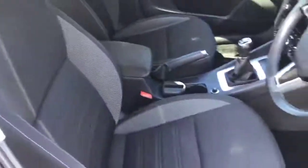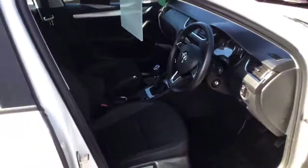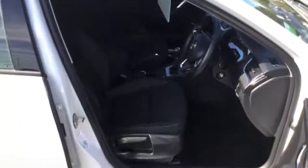So it's a really nicely looked after car, guys. For 50,000 miles, you definitely wouldn't be able to tell it. And as with all Octavias, we do expect them to go to a minimum of 250 to 300,000 miles. So it's a teenager, this one.